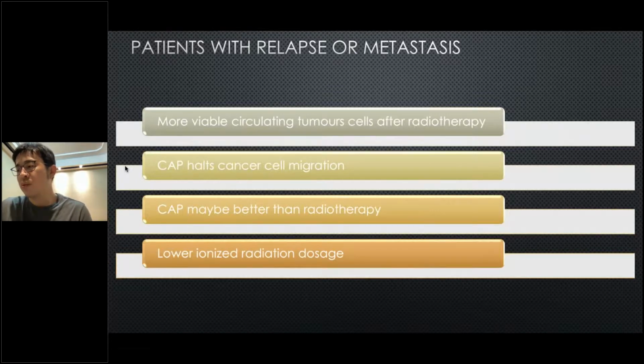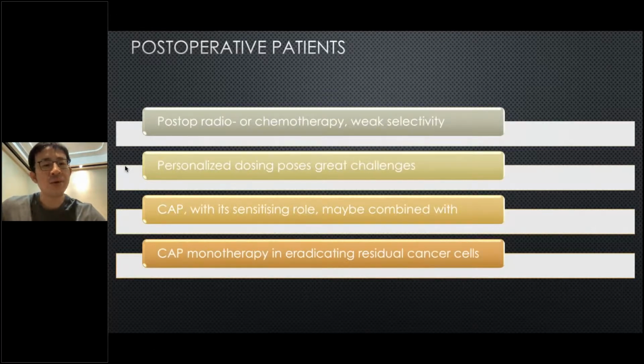Radiotherapy has been shown to increase the flux of tumor cells into the circulatory system by affecting tumor blood vessels, with more viable circulating tumor cells observed in non-small cell lung cancer and bladder cancer after radiotherapy. Given the accumulated in vivo and in vitro evidence on the ability of CAP to stop cancer cell migration in melanoma, colorectal cancer, and breast cancer, CAP monotherapy or combination therapy may deliver similar effects to radiotherapy at notably lower doses. So the next type of scenario will be post-operative patients.